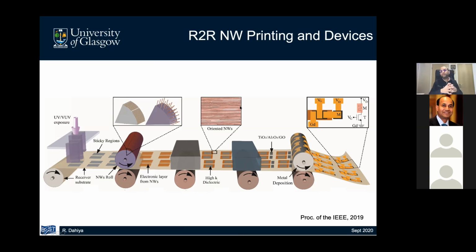If you look at a view of how this type of technology can develop in the future, it is in the form of roll-to-roll printing of electronics. As an example, one transistor and one memristor device is shown here, and these are the steps shown for the memristor and the transistor. So you start with, as I mentioned earlier, defining sticky areas where you want these wires to be sticking. There's a cylindrical roll on which you have wires.